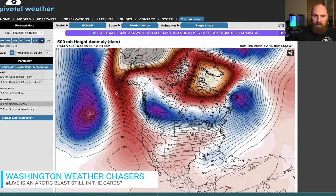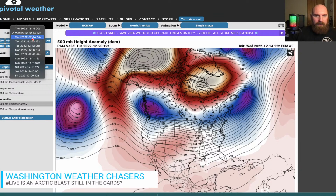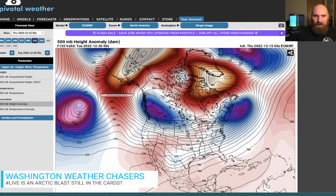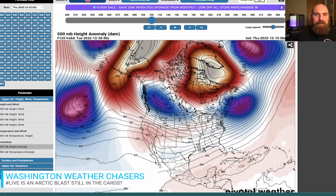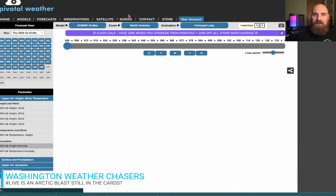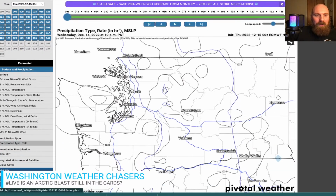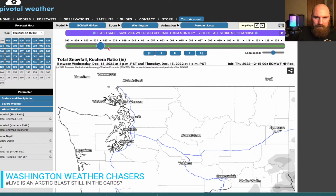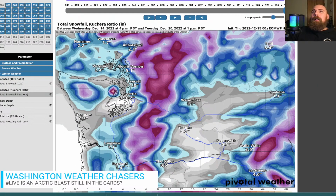Okay, compared to this morning, I think further out looks a little worse if you like cold and snow. So we'll have to see how that keeps it going. But if you're a snow lover here, this is what I'll do. I'll zoom in on Washington with the snow totals so we can still hold on to that glimmer of snow hope. Okay, I'll leave it there for now.